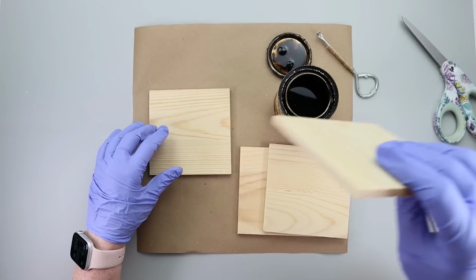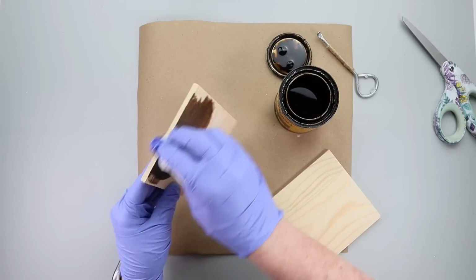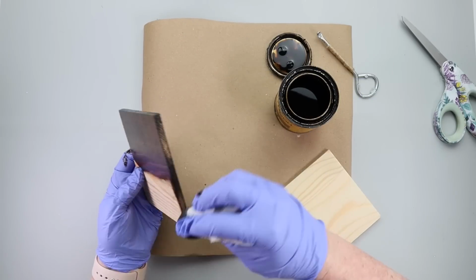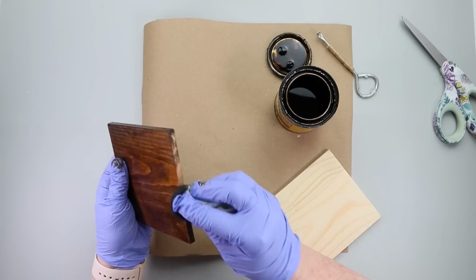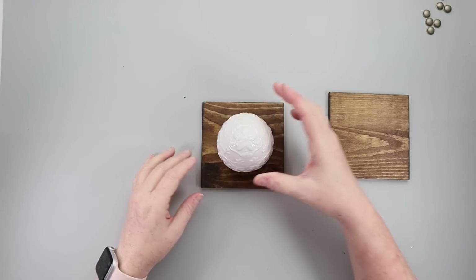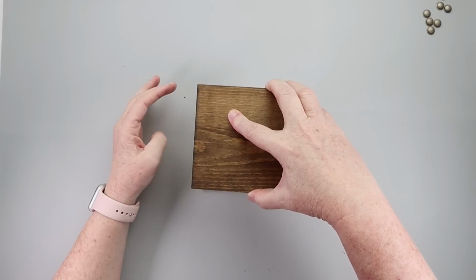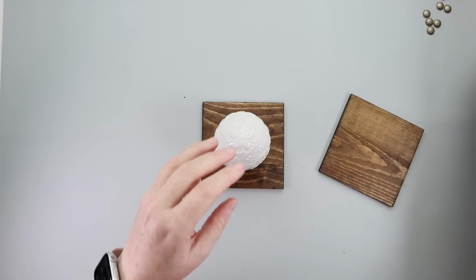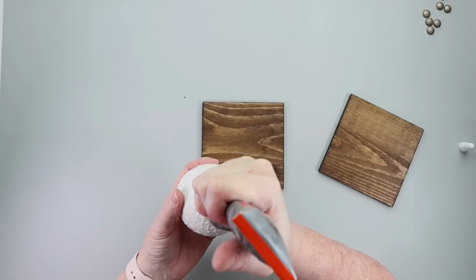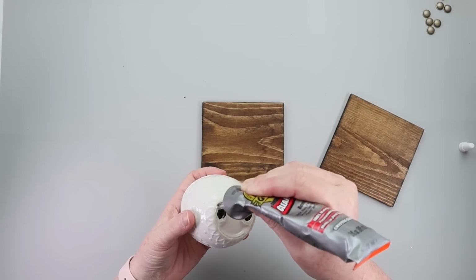After making sure that I wanted to stick with my original plan, I said, yes, I only need 2 pieces of wood. So I grabbed 2 of them and I stained them with some dark walnut stain. Now that the wood pieces are stained, I grabbed the egg, and this is where I was kind of like, okay, I really don't know if this is going to work because the bottom of the egg is going to secure nicely to one of the pieces of the wood, but the top part, not a whole heck of a lot of surface area up there to get it secured.